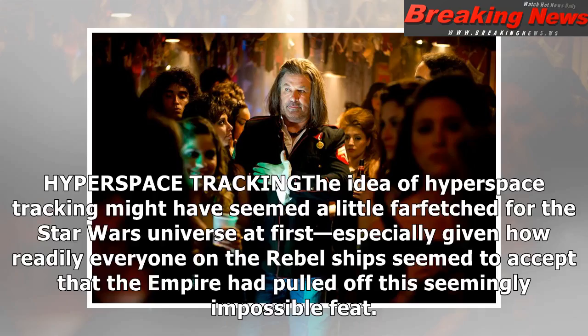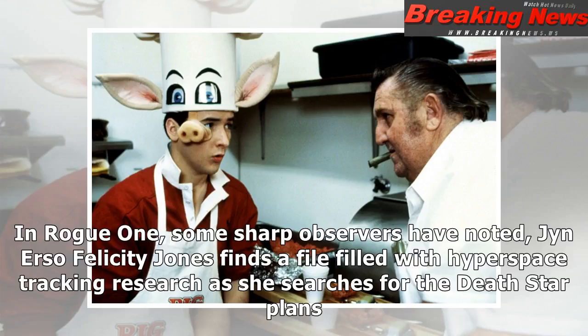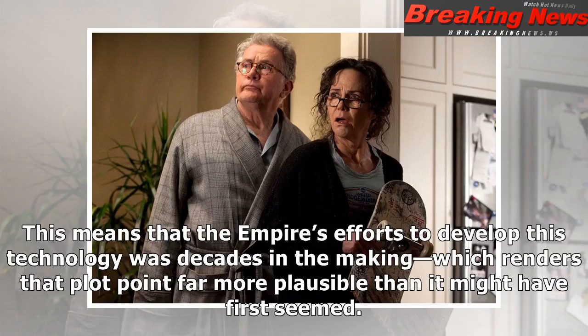Hyperspace tracking. The idea of hyperspace tracking might have seemed a little far-fetched for the Star Wars universe at first, especially given how readily everyone on the Rebel ships seemed to accept that the Empire had pulled off this seemingly impossible feat. But it appears the Star Wars franchise actually planted the seeds for this innovation last year. In Rogue One, some sharp observers have noted, Felicity Jones finds a file filled with hyperspace tracking research as she searches for the Death Star plans. This means that the Empire's efforts to develop this technology were decades in the making, which renders that plot point far more plausible than it might have first seemed.